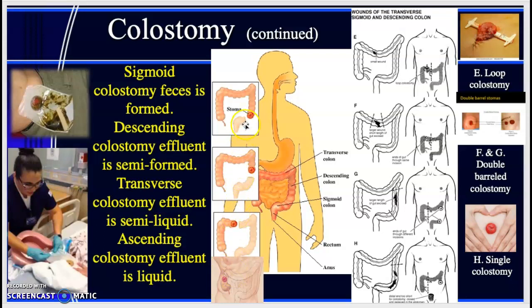And let's go to the complete opposite one. So let's take this picture right here over at the sigmoid colon. Now they still have a large portion of the large intestine, and so they will absorb a lot of the fluid before it gets to the end here. And so now that effluent is going to be more formed and look more normal. And then let's look at this picture right here. Let's say it's the descending or the transverse colon. These are going to be more semi-liquid. Okay.